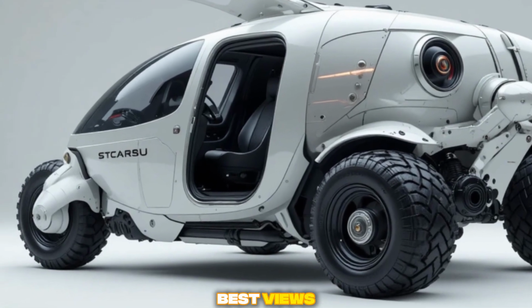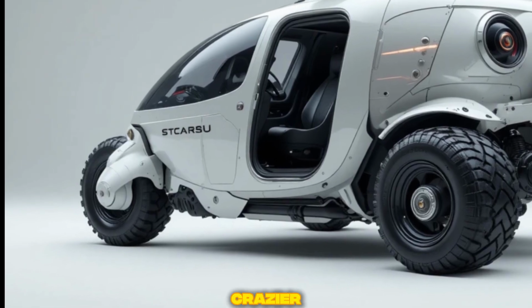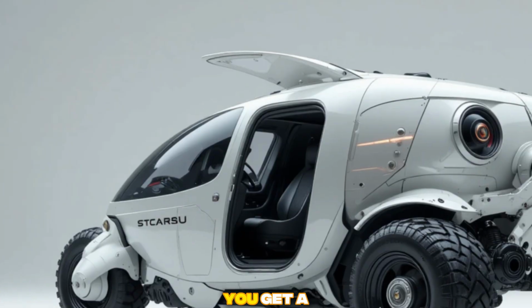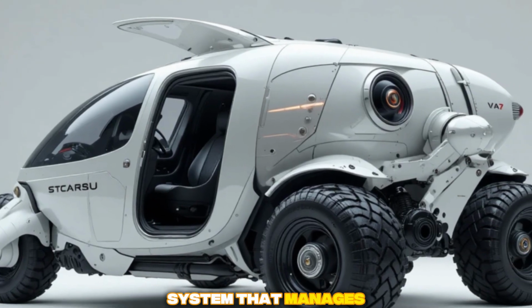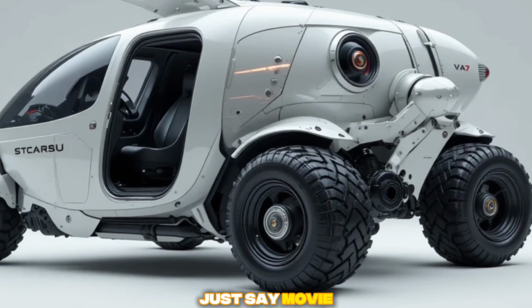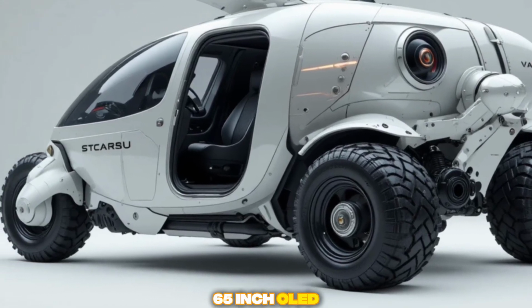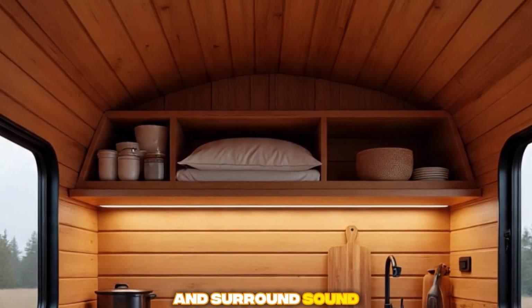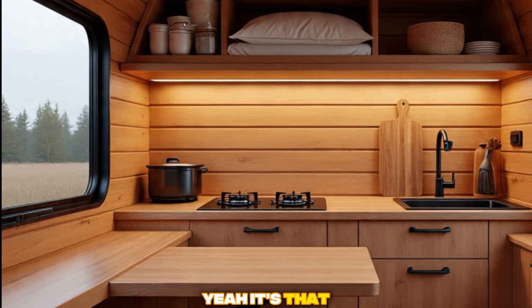nature's best views. Now here's where it gets even crazier, the tech inside this camper feels straight out of a sci-fi movie. You get a fully voice-controlled system that manages everything from temperature and lights to your entertainment. Just say, movie mode, and the hidden 65-inch OLED screen glides down from the ceiling, blinds close automatically, and surround sound kicks in. Yeah, it's that cool.